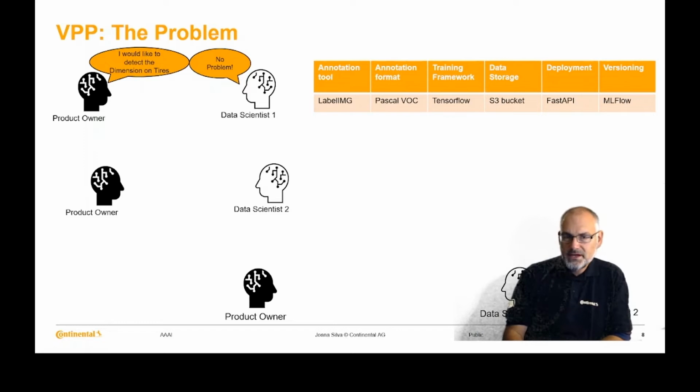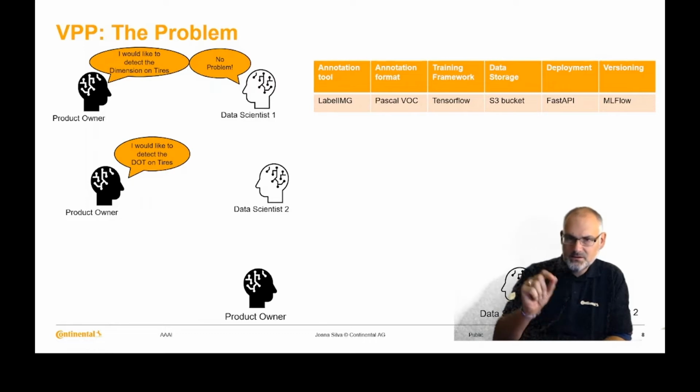So here we have an example. You can use a tool like Label Image for annotation. You can use TensorFlow, very popular, and whatever. And then comes another use case. I want to detect the DOT on the tires. DOT is also a very well-known writing on the sidewall of the tire. The Department of Transportation has unified the numbers given on the tire, which helps to identify in which week of the year in which plant the tire was produced. So it is a kind of unique identifier for the tire, printed on the tire. You will find it there, and it always starts with DOT.